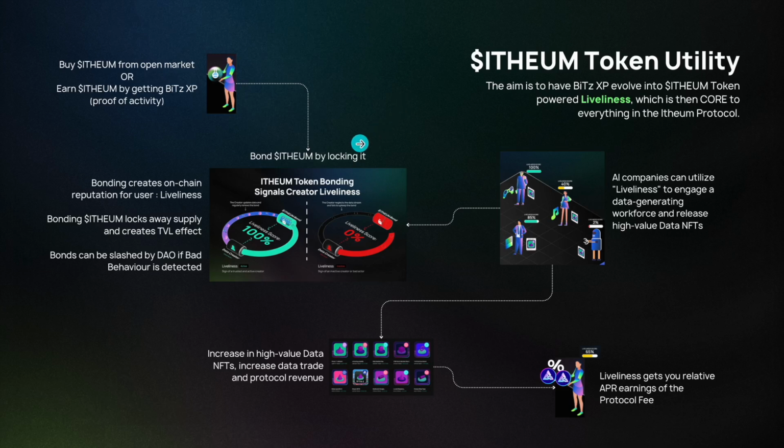You then take your Itheum tokens and you lock it away. The bonding creates on-chain reputation for the user. This is what we mean when we say liveliness, on-chain reputation. Bonding Itheum also locks away Itheum supply and creates a TVL effect and stability in the token. Bonds can also be slashed by a DAO if bad behavior is detected, enabling us to now use liveliness as a way to differentiate between good behavior and bad behavior, humans versus bots, etc.